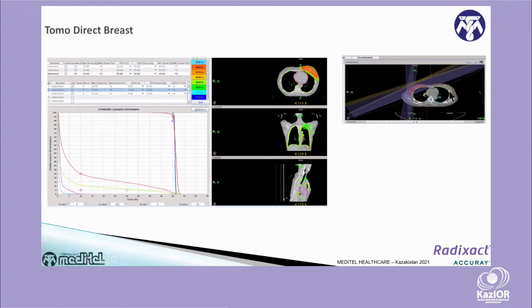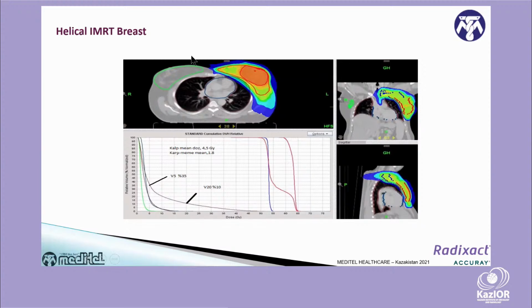But from the angle, it comes with the organ protection. But as you can see, very homogeneous PTV dose. This is the advantage of the Radixact because we have 100 times faster MLC. Even at the same angle, we can use this faster MLC feature and we can get more homogeneous dose than the other machine. So your PTV is always going to look like this, very straight, very minimum low dose and very low maximum dose.